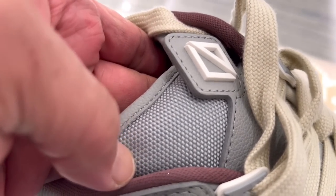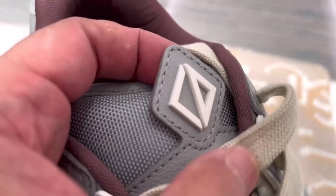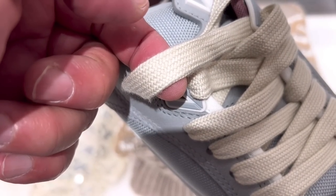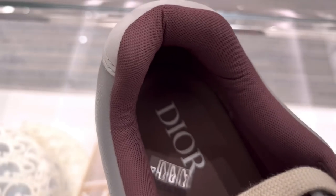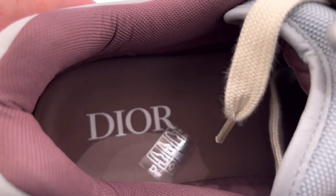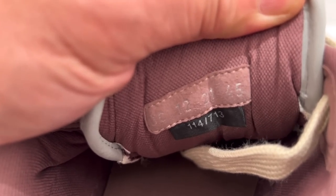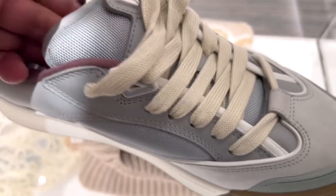You got a fully padded tongue. Makapal siya, guys. Tapos yung CD Diamond logo on the tongue. Makapal na lace. And inside the sneakers, there's the Dior logo. Also made in Italy. Plus, there's a number there. This is 114 of 713 of this sneakers released all over the world. So, limited edition too, guys. Numbered siya.